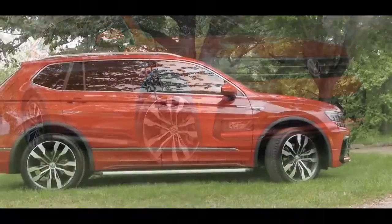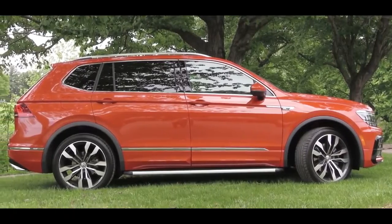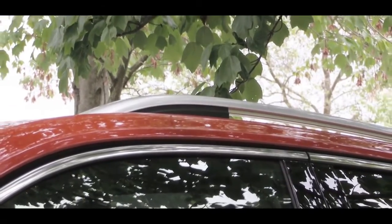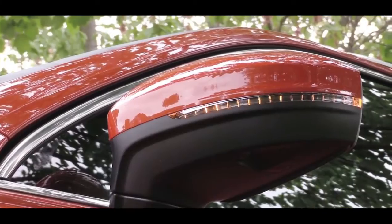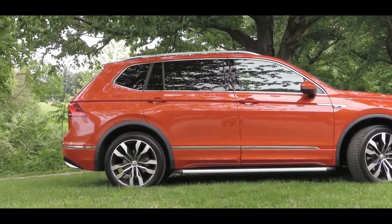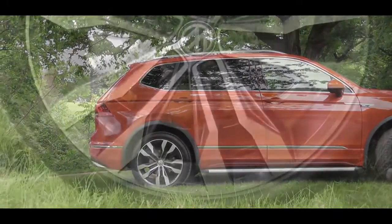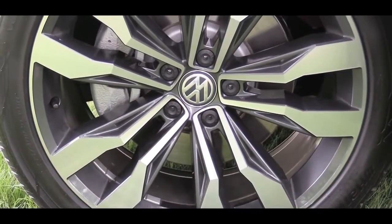But make your way to the side of the Tiguan. Tinted rear windows will come standard along with roof rails across the board. Silver roof rails, however, will come with the SEL trim level and up, otherwise you're going to get black roof rails. Power adjustable heated side mirrors will come standard, and looking down at the wheel setup, you will find 17-inch 10-spoke alloy wheels for the S, 17-inch multi-spoke alloy wheels for the SE, 18-inch multi-spoke alloy wheels for the SEL, and 19-inch alloys if you go with the R-Line trim level or the SEL Premium.